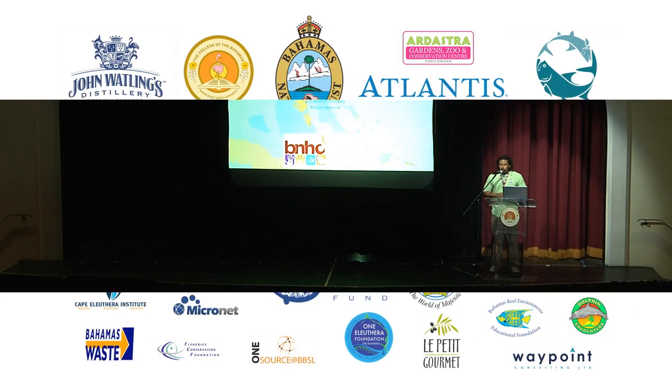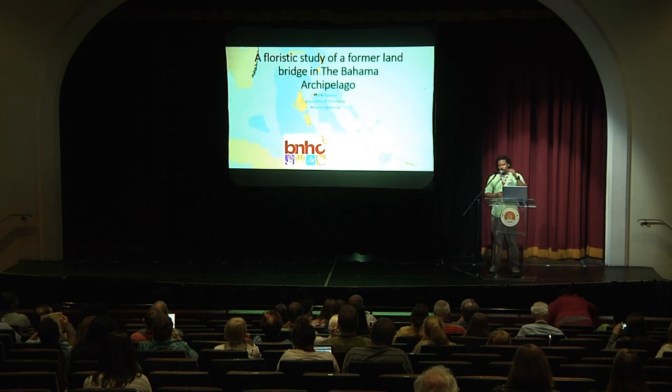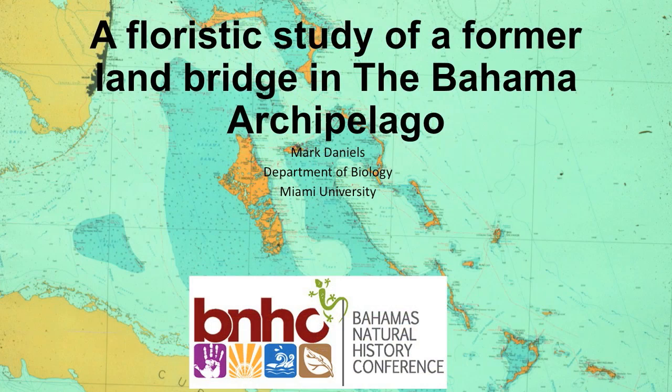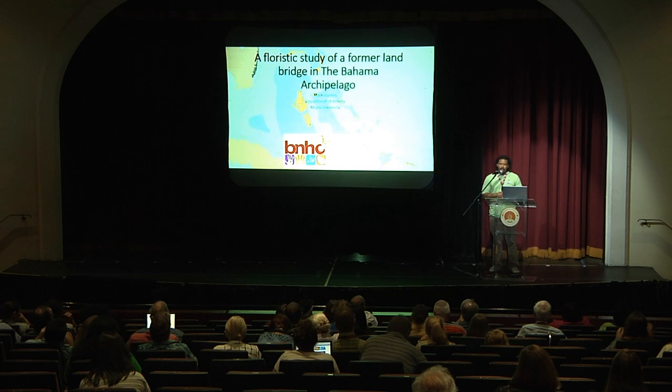In terms of the flora of the Bahamas, generally it's known that there exists a gradient from north to south in the Bahamas, a temperature gradient and a moisture gradient. And if you've had the chance to travel the islands of the Bahamas and pay attention to the bush, you can notice the shift in vegetation and in communities based on this gradient that exists.